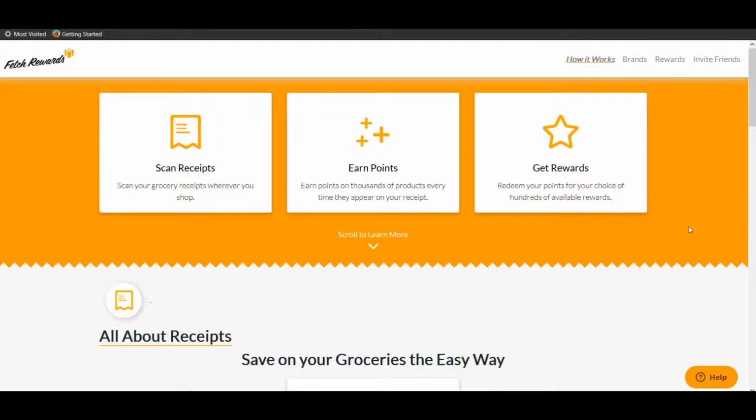Once again, this is an app for your phone, so it works for Androids and for iPhones. And personally, I think it's a great way to just earn extra money for things you're already doing. It doesn't take a lot of your time. Just scan in the receipt and see how many points you get.